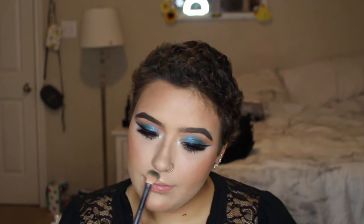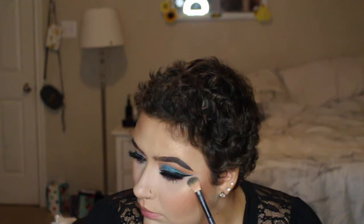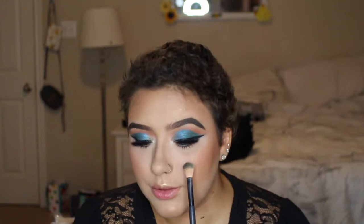I'm going to take a little bit of the Amrezy highlighter and put that on my lip just because. Yo, I wonder if I layered this on top. Ooh, those two mix really well. And I'm gonna put a little just on the apple of my cheek. Okay, and blend that out really fast. Okay, and just taking the Amrezy highlighter, I'm gonna highlight my nose.